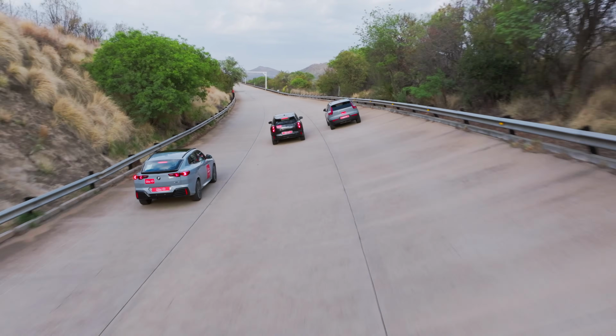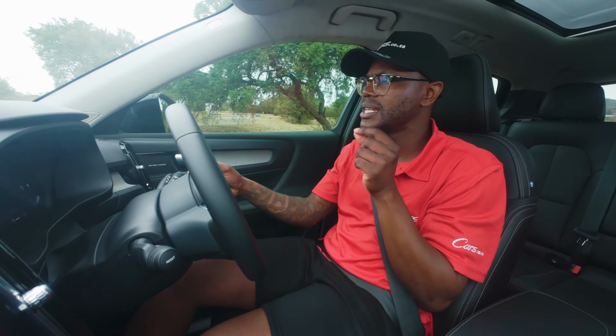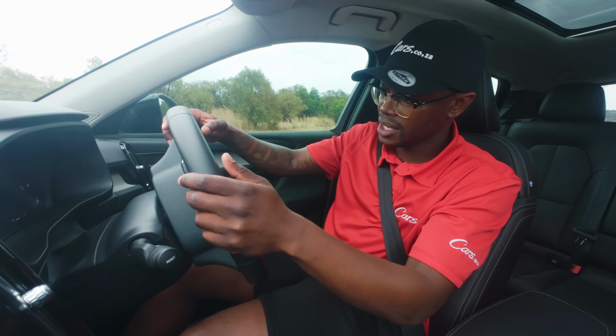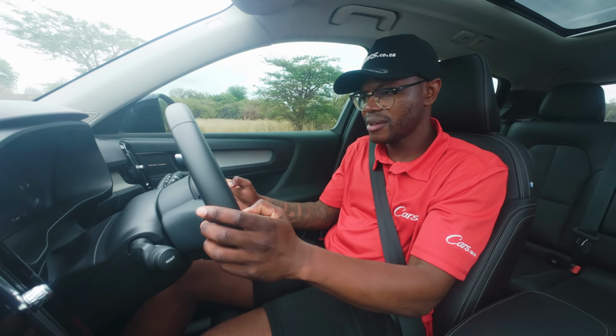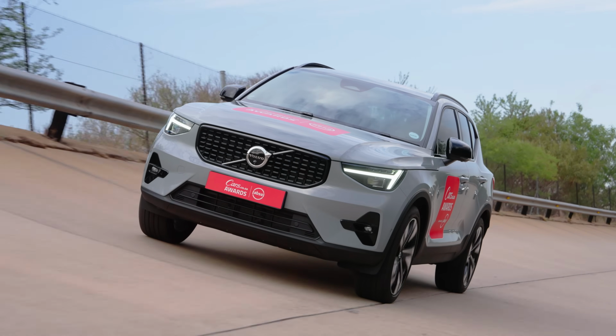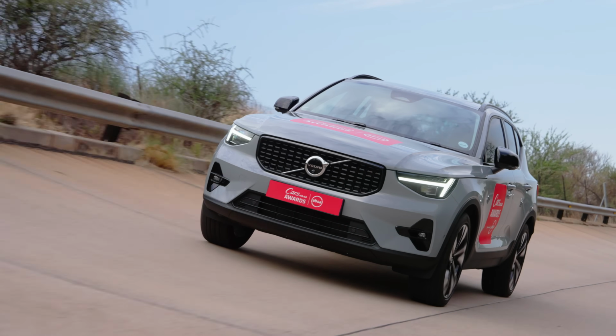0 to 100 of this car is 8.4 seconds. And Volvo claims 7.3 liters per 100 kilometers. I won't lie, I'm playing at around 8.5, 8.6. I took a glimpse earlier. And the reason why is, of course, I've got a bit of a heavy foot. Okay, that wraps up my time in my XC40.